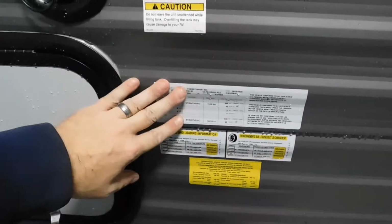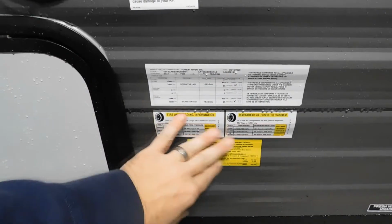This is all your information, your tire pressure, your VIN, year, all that information's right here. Your fresh water drain to drain that if you do have to fill it is right there.